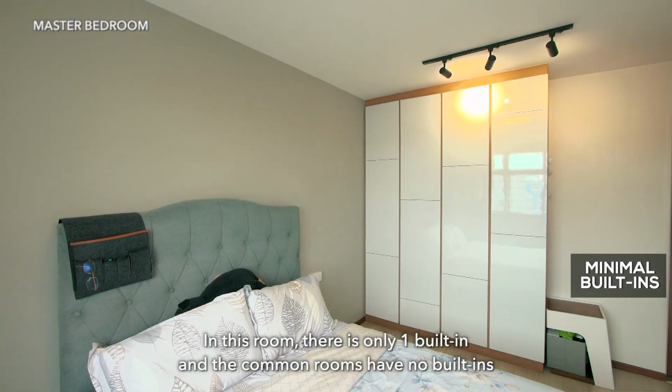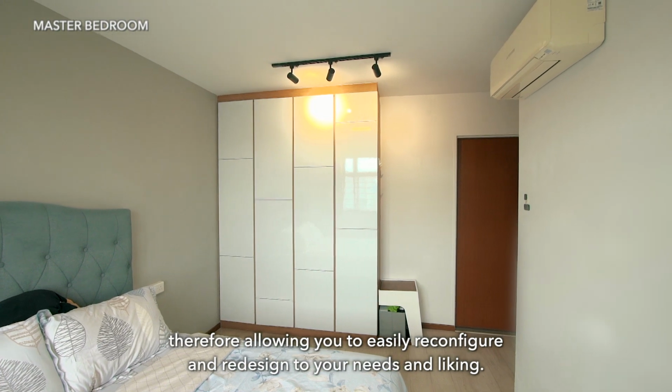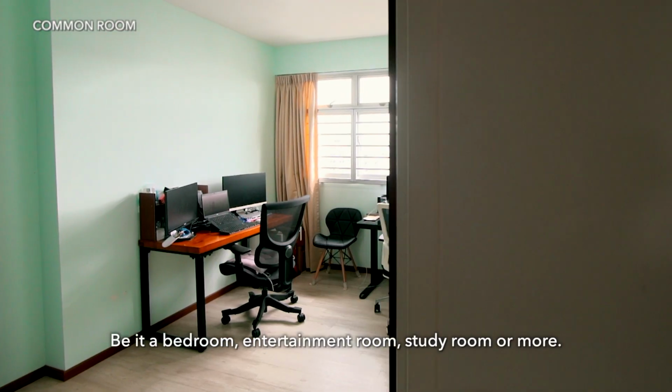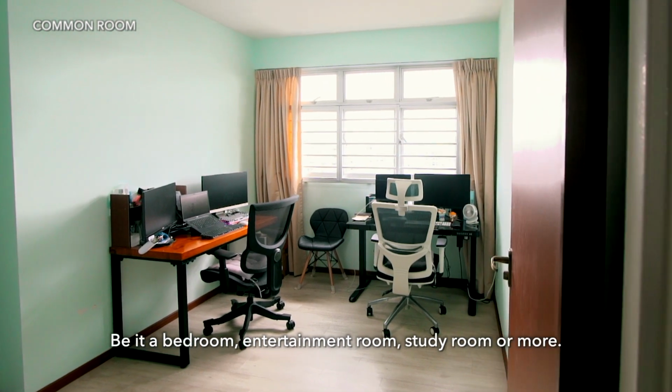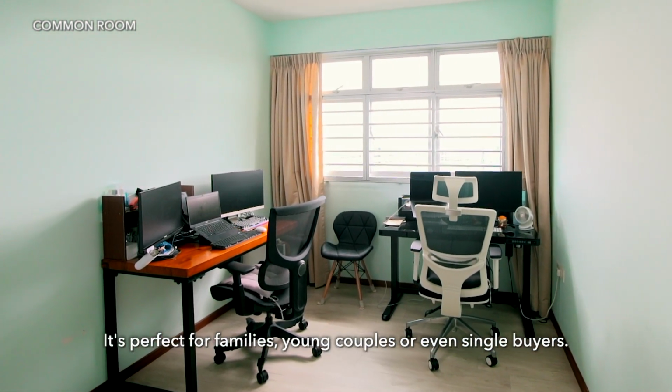In this room, there's only one built-in and the common rooms have no built-ins, therefore allowing you to easily reconfigure and redesign to your needs and liking. Be it a bedroom, entertainment room, study room or more. It's perfect for families, young couples, or even single buyers.